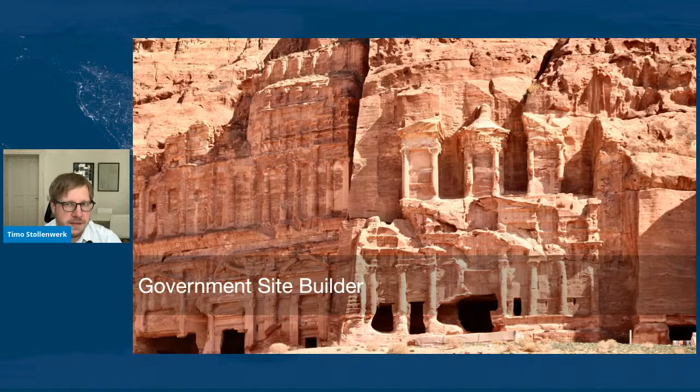The highest government bodies in Germany are actually required to use the Government Site Builder for both their intranet and internet solutions. And even though the Forschungszentrum Jülich is largely funded by federal and state government money, they are, luckily for us, free to choose other solutions.